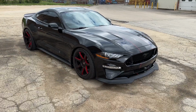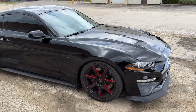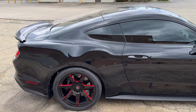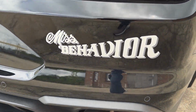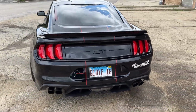Here she is. There she is, everyone. This is what we call Misbehavior. And that is an old drag car that actually runs in my friend Mark's family. He got permission from the family to run Misbehavior on the bumper. So that's what we call her.